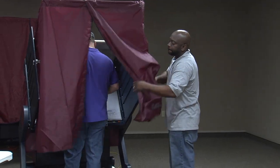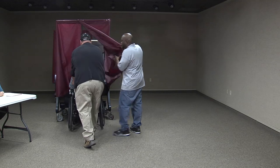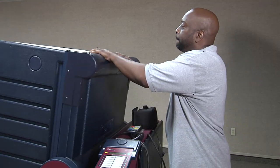Feel free to physically demonstrate how to operate a voting machine. And if a voter is in a wheelchair, you may lower the voting machine to help them.